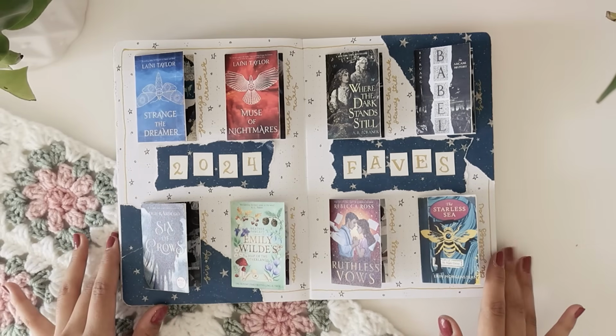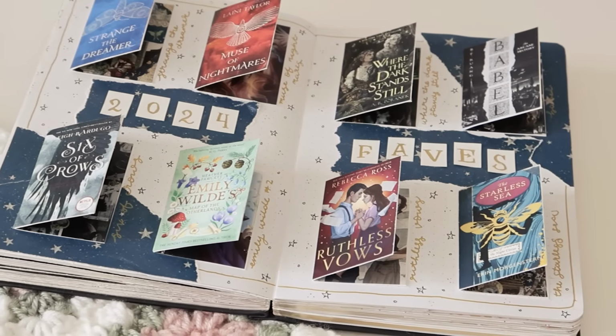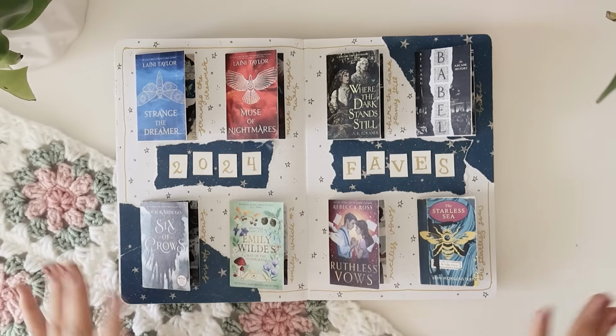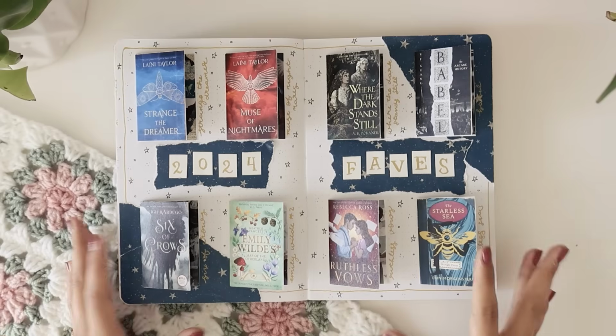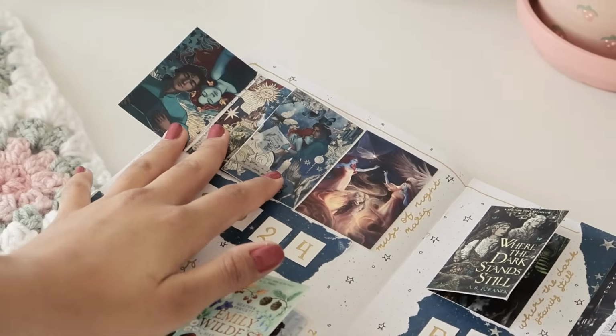This is a spread that I made for my favorite books of 2024, and because these books are my favorites, I wanted to do something special, and I am so happy with the result. The benefit to adding any sort of interactive element to a journal spread, a Dutch door, or a flip out is that on top of it being just a little bit extra fun, you're also giving yourself more space on each page. You can really add whatever you want on the inside of these flaps.